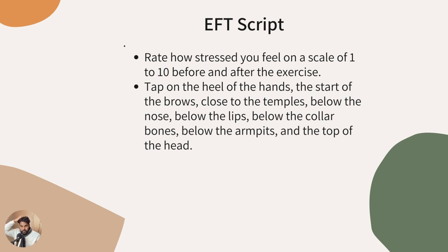Once you've done that a bit, you rate your number of how stressed you are again, and you see how that's decreased. If it's decreased a bit, but you still want to go further, you'd repeat the cycle. So you'd start again with the heels of the hands, and then move to the other areas of the body. Just keep doing that in cycles until that level of stress has dropped enough.